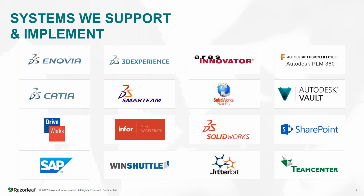So it's not just PLM systems that we work with. That certainly is our cornerstone, but as Julianne mentioned at the beginning, we also get involved in other things, whether it be some ERP systems, SharePoint, integration systems, obviously, as we're going to talk about today. So there's a variety of different systems that Razorleaf works with. Again, we recognize that a PLM is not just a standalone environment, but instead needs to expand and touch other things. And so we have experience and certification in these systems as well.